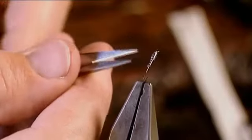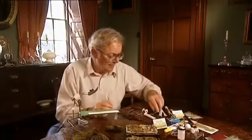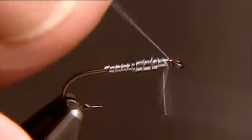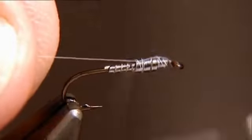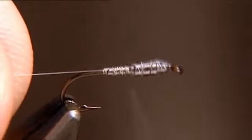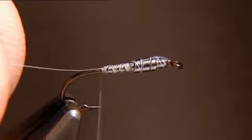So no lead at all down to the end of the shank. I'm tying now with spiderweb throughout this entire fly. Build a little bit of a taper at the back of the lead so there's no abrupt edge. And then come down to the end of the shank and there you're ready to put the tails in.